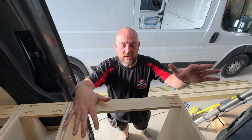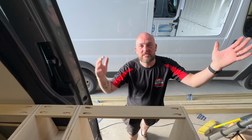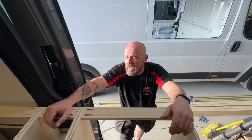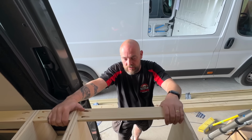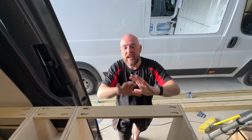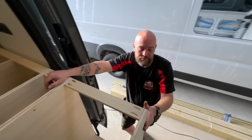Because we do all the carcasses out of normal lightweight ply, because it's cheaper. It doesn't make sense to do them in these expensive laminated boards. Plus, they'll scratch when you're putting stuff in and out. So we always do them out of this board, but then everything around it is then laminated, so you don't actually see it. No, that's fine. I'm not worried about that.